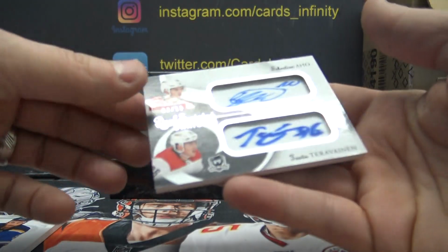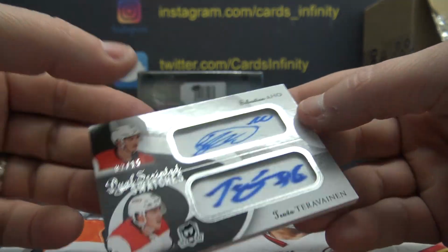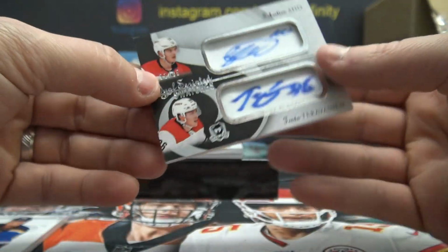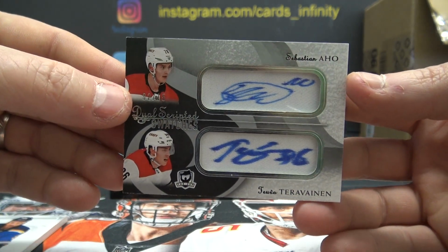Dual autograph. This one is Sebastian Aho and Teuvo Teravainen, 2 of 15. It looks like it's signed on the patches. 2 of 15, Rob Purr. You get a dual patch, dual autograph.